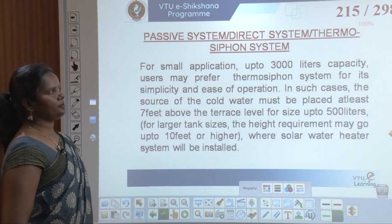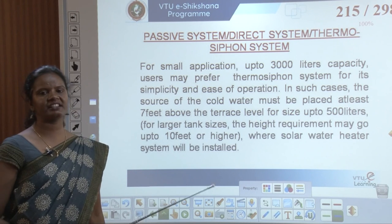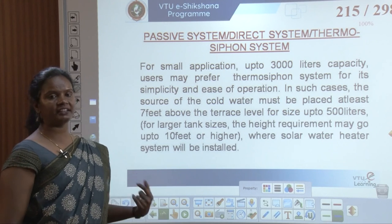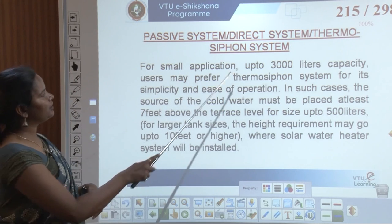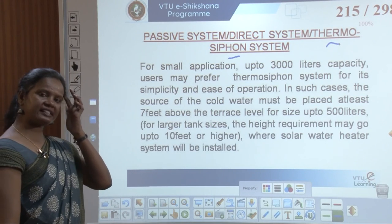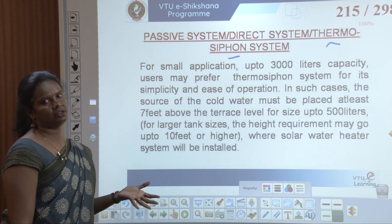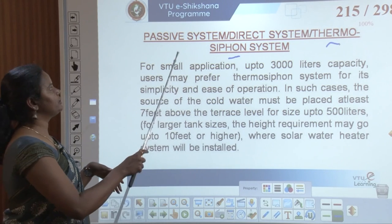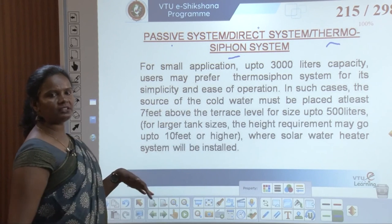This is how solar hot water generation can happen in different ways. We can heat in different ways. One is something called the thermosiphon system. This is one common system which we generally use for heating water. That is nothing but a solar heater. It can also be called a passive system, direct system or thermosiphon system.